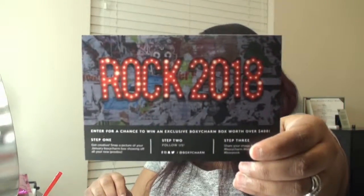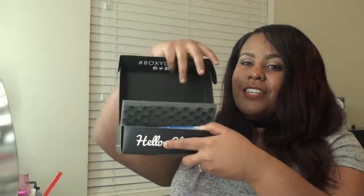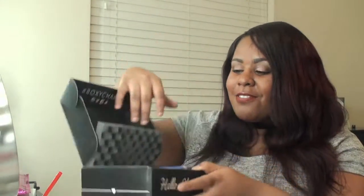So the theme is Rock 2018. Heck yeah, let's rock 2018. So on the back it tells you what's in the box and the price of it. So we're gonna put this to the side for right now. Let's see what's in the box. It always has this little foam in it to keep it safe.